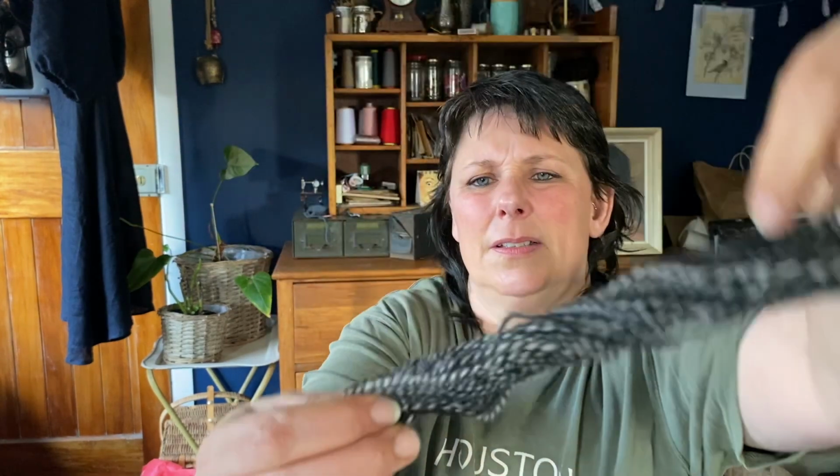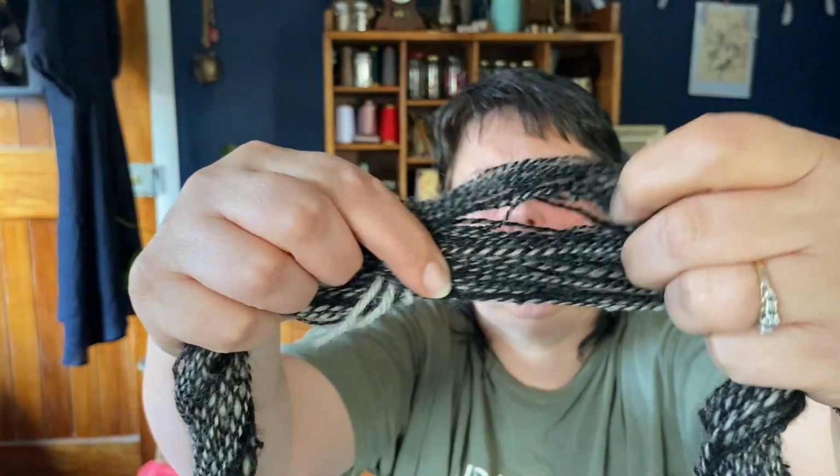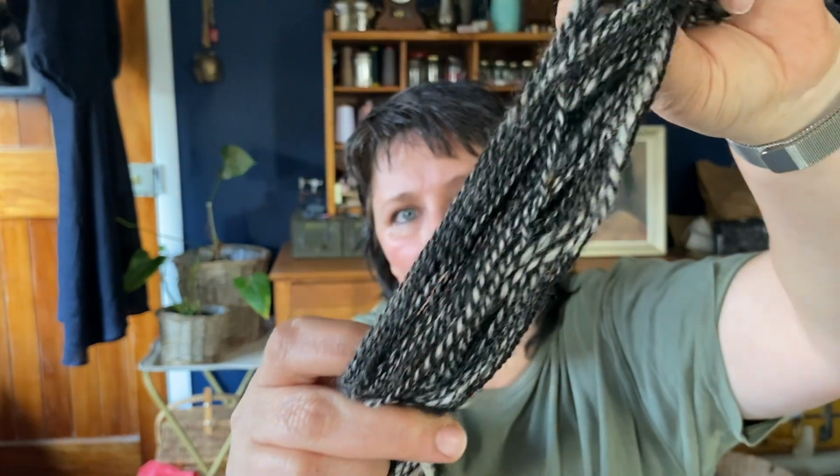Not sure if you can really see that, but let's see if you can see that properly. Excuse my nails. I've been doing woodwork today. And then I still had some black left when I'd finished the grey. So I had a whole lot of bobbins with just little tail ends. So I spliced them together and applied them with this black.